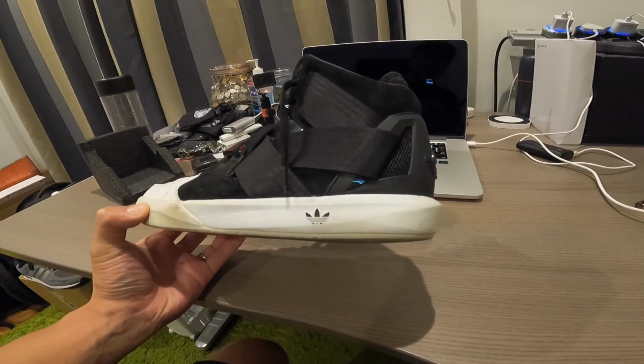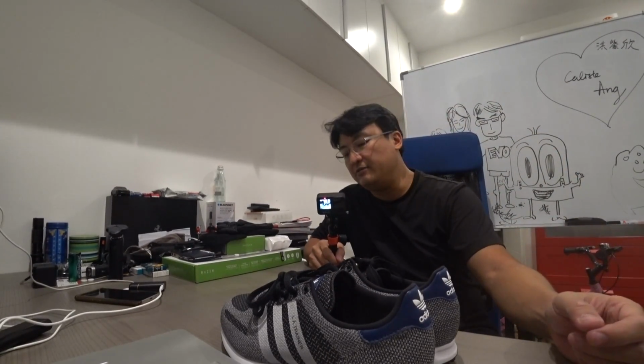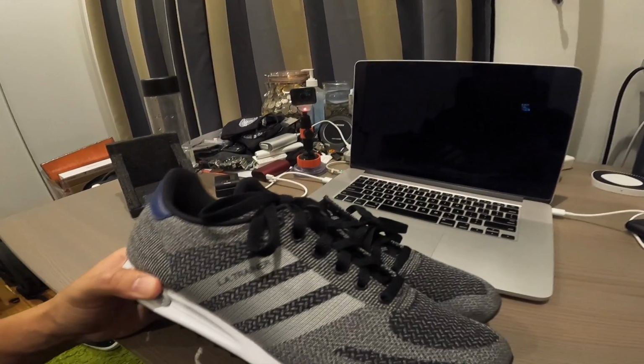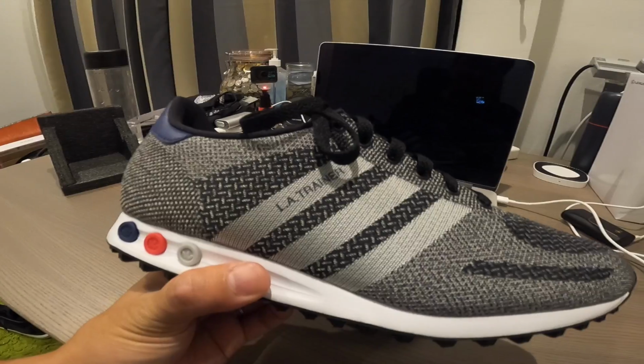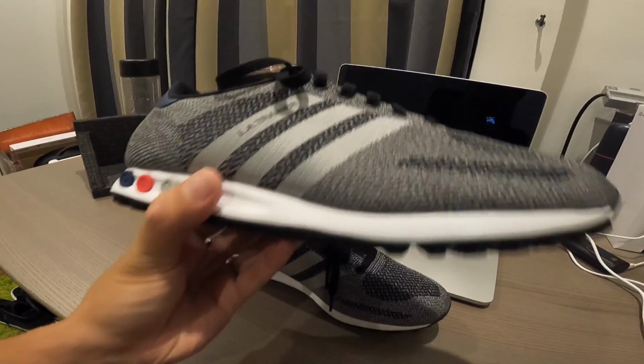So I fell for it, and I didn't even wear it. Whoever wants it, I can give it to you. Size 11. Alright, so I bought this pair. I was like, okay, let me buy the cheapest shoes for my daily run. And I don't even know what this is, what LA trainer, nothing, but it's not ugly, it's the only color available. And why is it cheap?